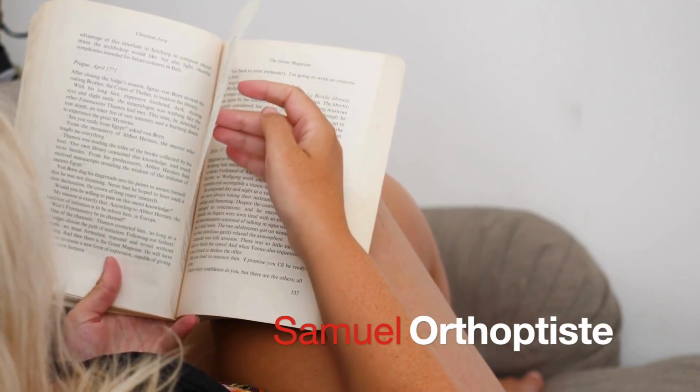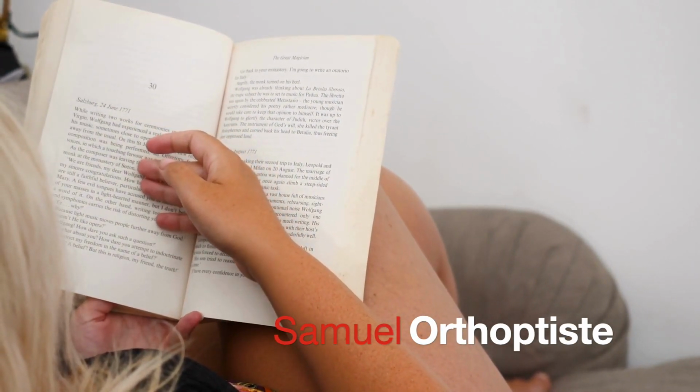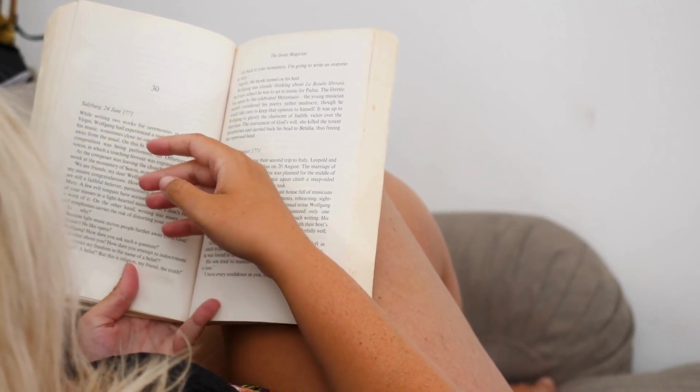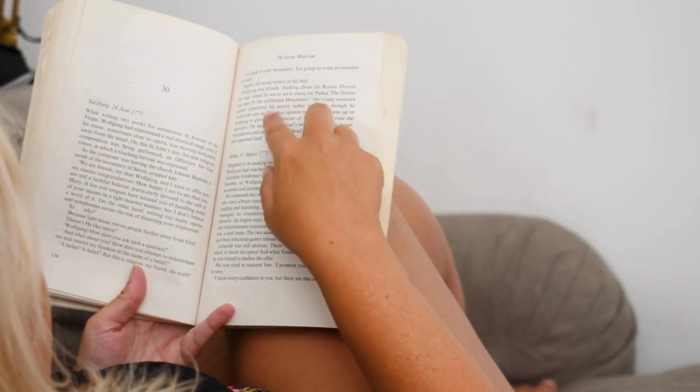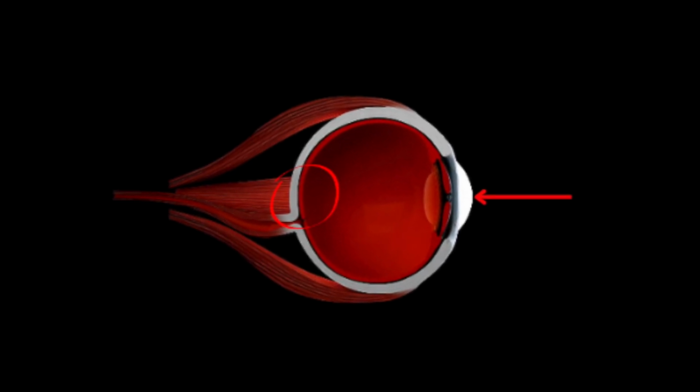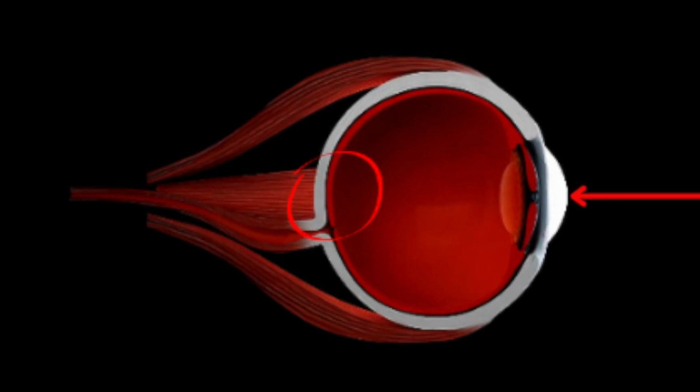What is hyperopia? Hyperopia is a vision disorder that makes near vision tiring or even blurry, while distance vision is generally sharp. It's caused by an eye that is too short or a cornea that's too flat, insufficiently powerful to properly focus light onto the retina.